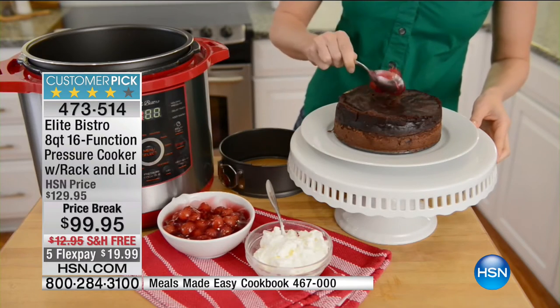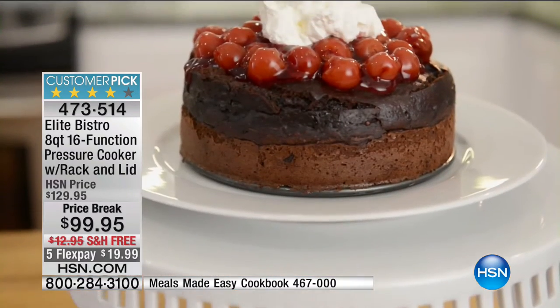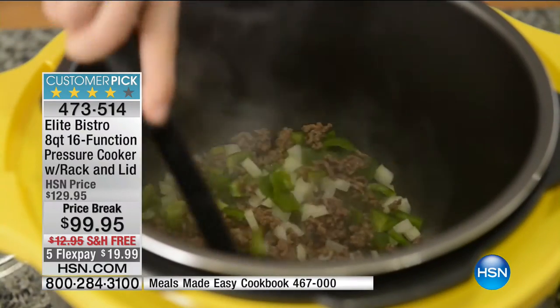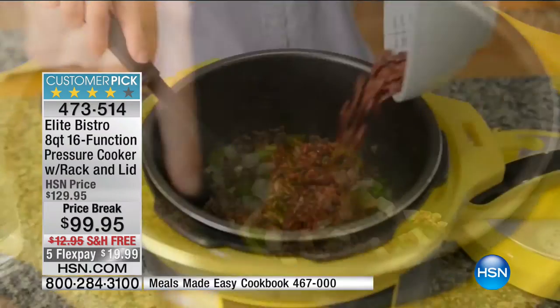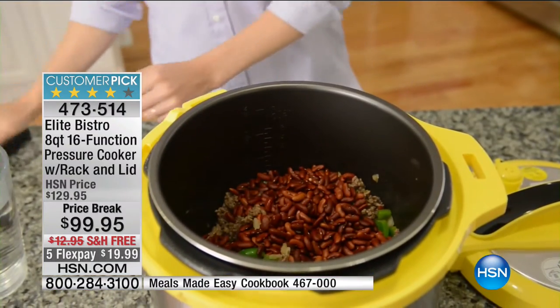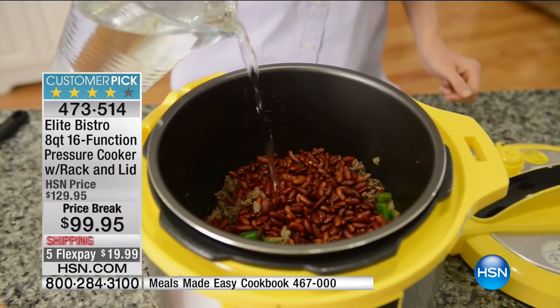As we're seeing here, desserts. It's not just, of course, these beautiful pulled pork, the ribs, the gorgeous nachos, whatever you're going to be making, but desserts, yep, vegetables, rice, poultry, fish, you name it, you can cook here. You've got 16 preset buttons on here. Really easy to set up.